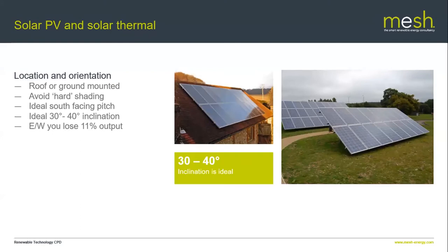Solar PV can be ground or roof mounted. You can go on a pitched roof, it can go on a flat roof. Generally speaking, if you go on a flat roof, you have a ballasted system, although you can fix through the roof. On a pitched roof, you would always fix back to the structure of the roof. Ground mounted, again, there are lots of different ways of doing ground mountings, but generally they will be set onto some sort of screw or foundation on the ground.